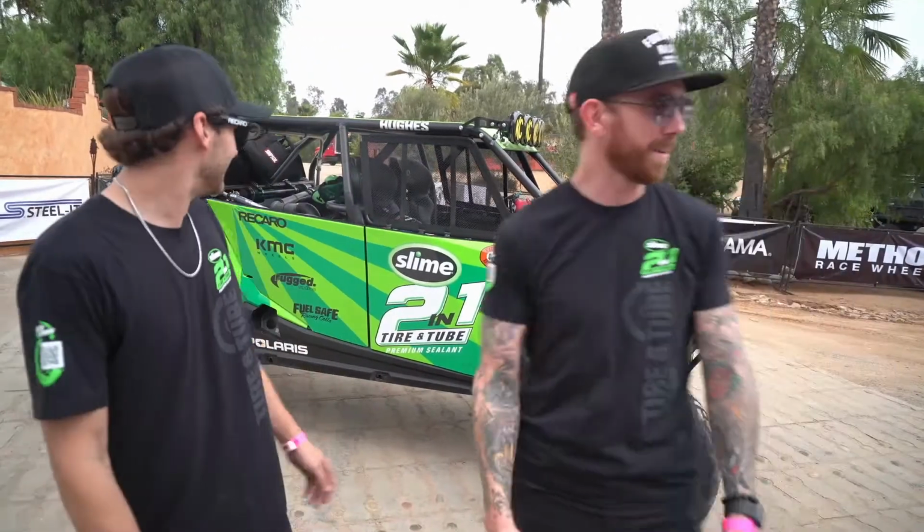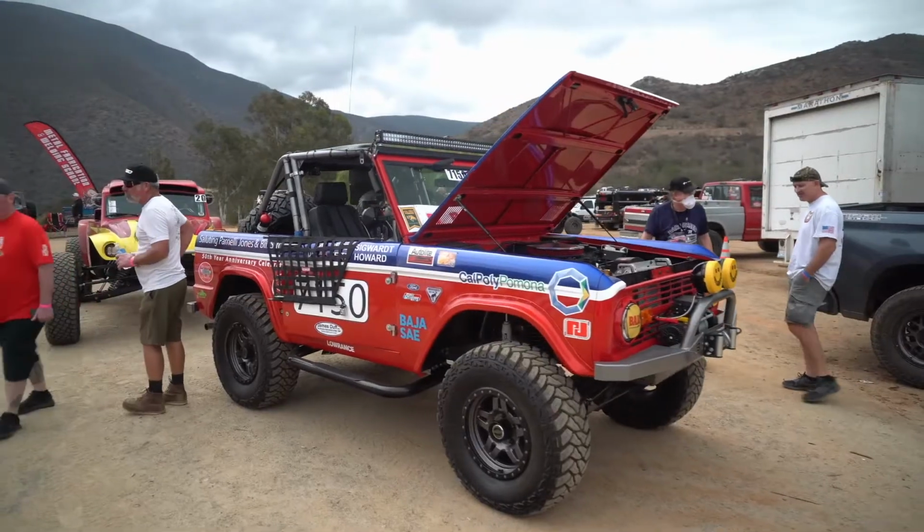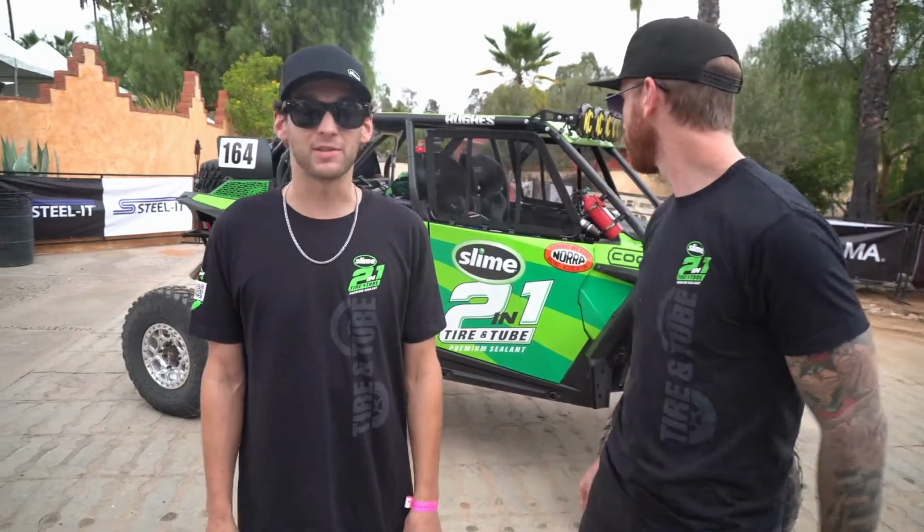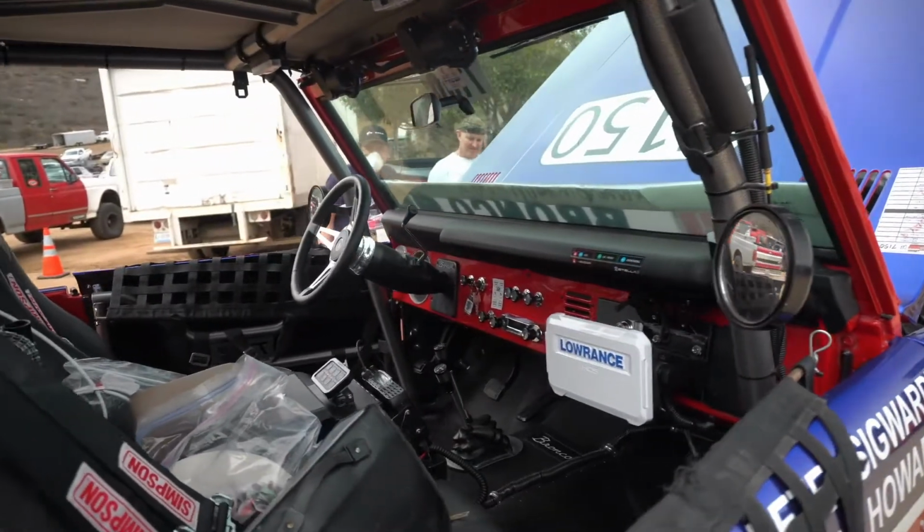Yeah, we're in though. Now we're waiting in line for our transponder and we're going racing tomorrow. This is gonna be so much fun. I'm very excited. Cool rigs here for sure. So, almost done. Looks pretty important.